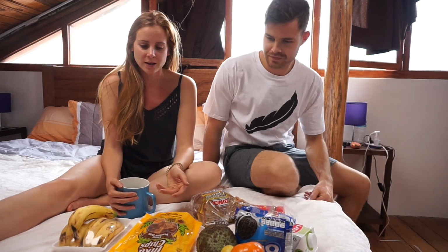We're back at the hostel, and we wanted to show you what kind of foods we found for the first couple days. When you're at high altitude, they say to eat very small meals very often, and that's really true because a lot of the time if you eat a big meal, you feel really sick afterwards. I'll show you what we got and tell you how much everything was. So I'll start with the very obvious vegan meal, bananas.